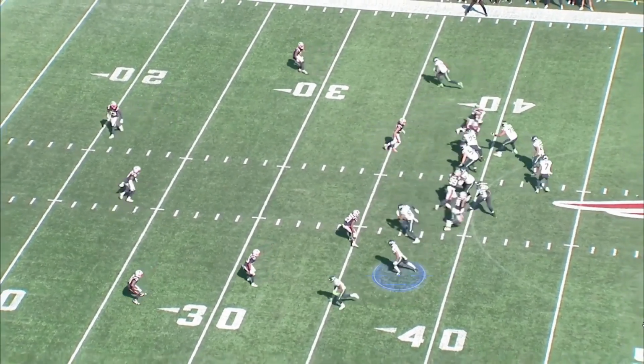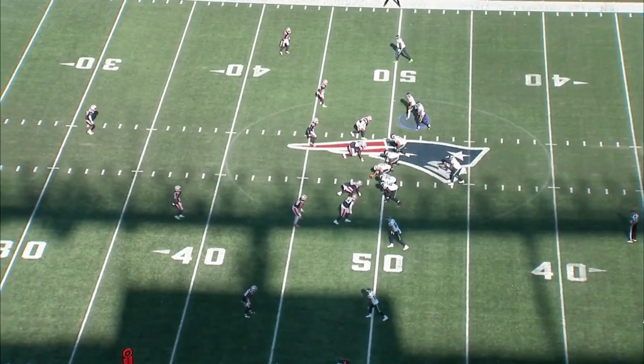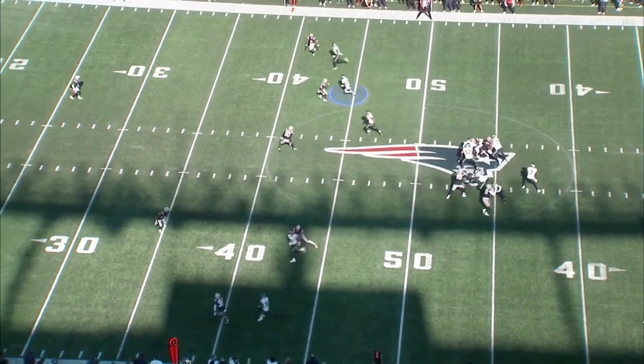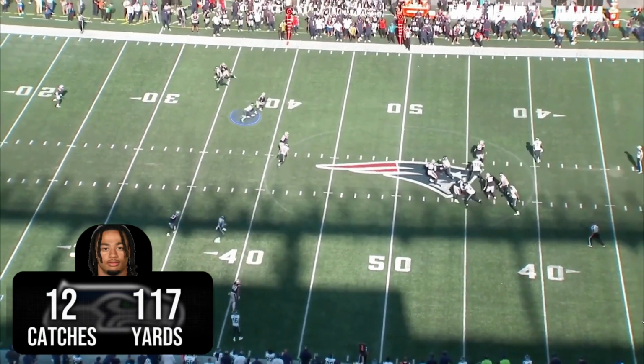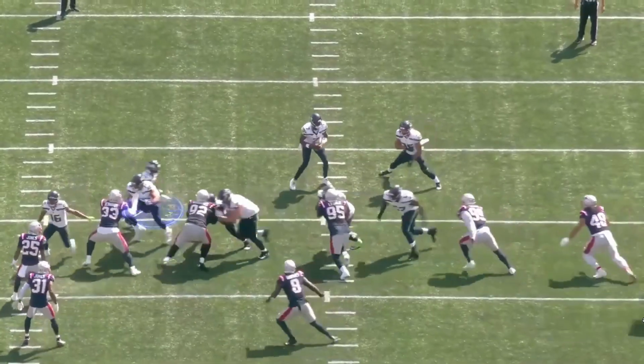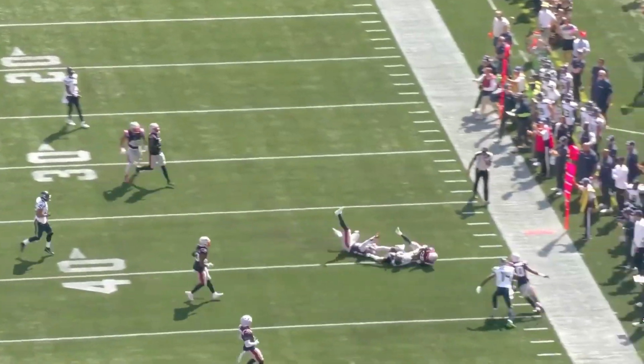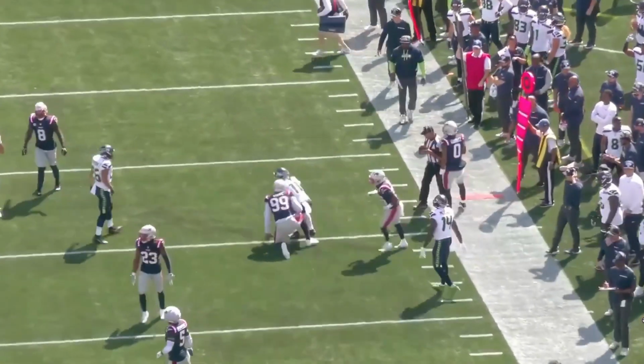Jaxon Smith-Njigba just had a fantastic game against the New England Patriots, but what interests me more than his raw stats of 12 catches for 117 yards is how he put up those numbers. So today, let's dive into some of my favorite plays from his Week 2 performance and discuss why this single game really did change how I think about JSN.